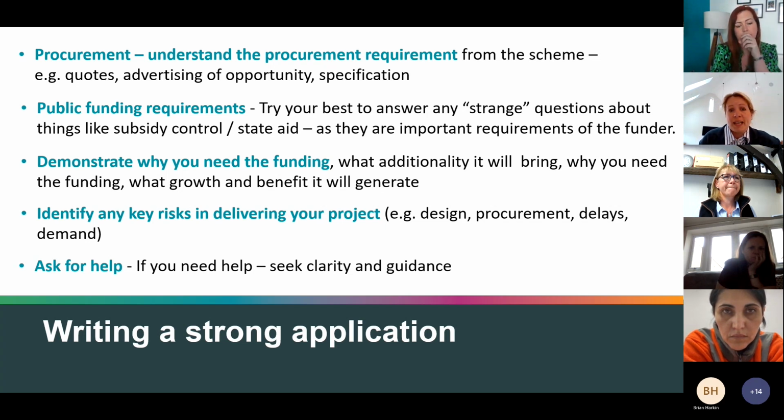Demonstrate why you need the funding. So like we've said, what additionality it will bring to the business, what growth, what benefit it will generate, but overall, what benefit will it generate across the South East Midlands as well? Think about that in the sense of the wider benefit of your project to the business landscape.